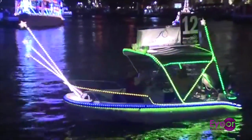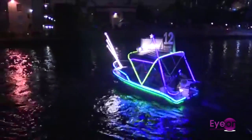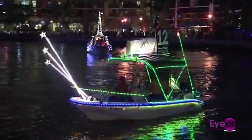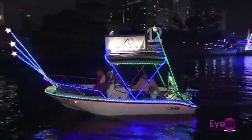Up next right now is Suntex Marinas on board the TT Roxy. Tender to the Roxy, they like to call her. A tender, of course, is a little boat that goes behind this huge yacht. And this boat is all decked out in LED lights. The tender is, I want to get into that little cove, please.